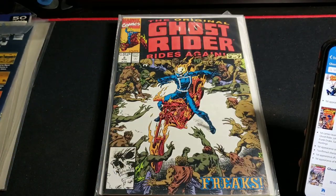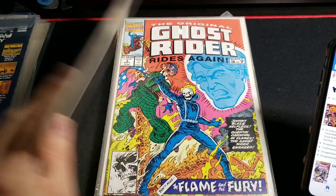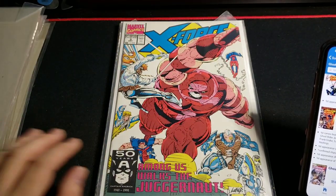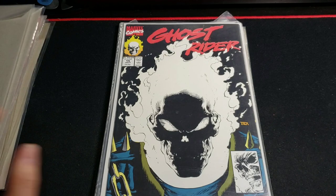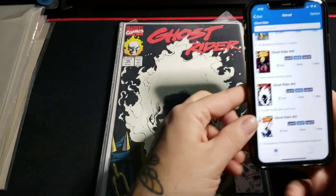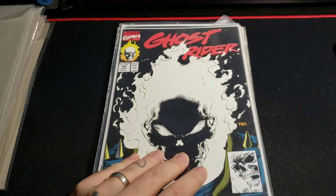Alright. The original Ghost Rider rides again. These are reprints, I'm sure. This is number 2. This is number 3. Number 5. X-Force number 3. I have all of these. Oh yeah, what is this one? Ghost Rider 15. This is first... So this is the first glow-in-the-dark comic cover.